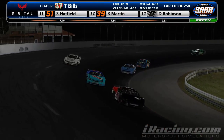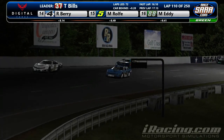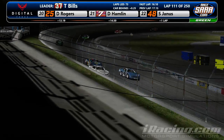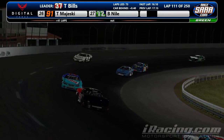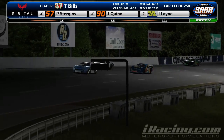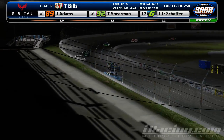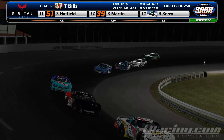Russell Berry now looking to the inside of Robinson in the battle for 13th position. Down the backstretch in the 3rd turn. Rolfe behind Berry. And it looks like Berry will clear Robinson. Rolfe going to slide by on the inside. Robinson pushes way up the track. He's currently running 15th position.